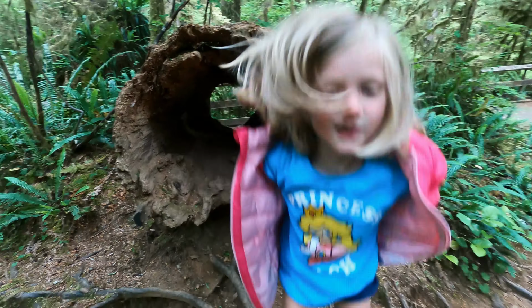What'd you say? Two-leaf clovers are good luck. Like a four-leaf? Two-leaf and four-leaf are rare? Uh-huh. And they bring you good luck? Yeah. How about this tree right here? It's a tree growing on top of a stump. And I found a two-leaf. Very cool.